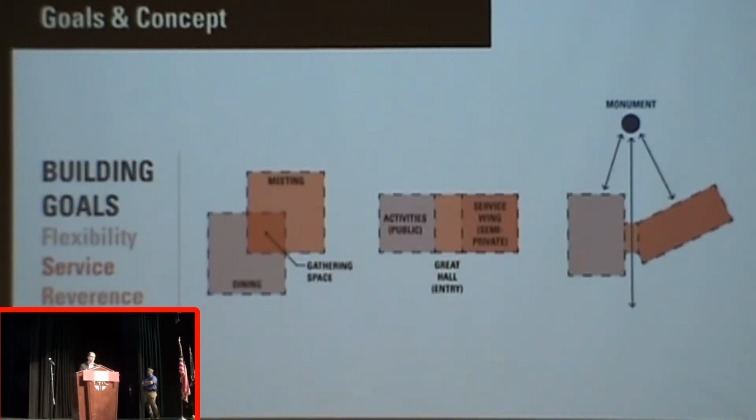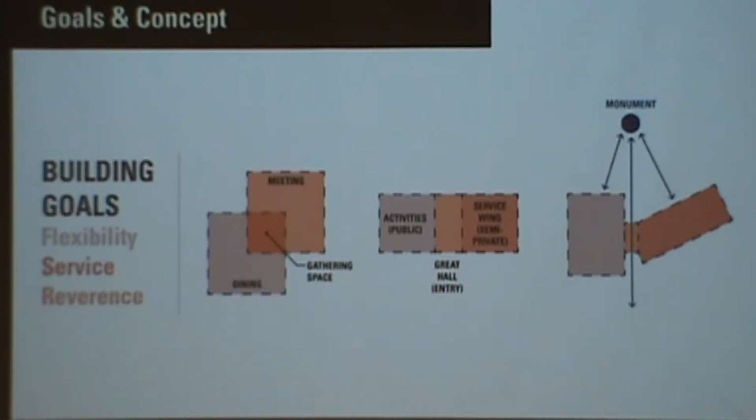So in summation, after sorting through all the priorities presented during the committee voting, the overarching goals for this facility reasonably gravitated around issues of flexibility, service, and reverence, with flexibility addressing the physical nature or arrangement of the spaces, service addressing the actual function of those spaces, and reverence addressing the overall theme of the entire building. These goals began to form the conceptual organization of the building, as seen on the diagrams on this slide.